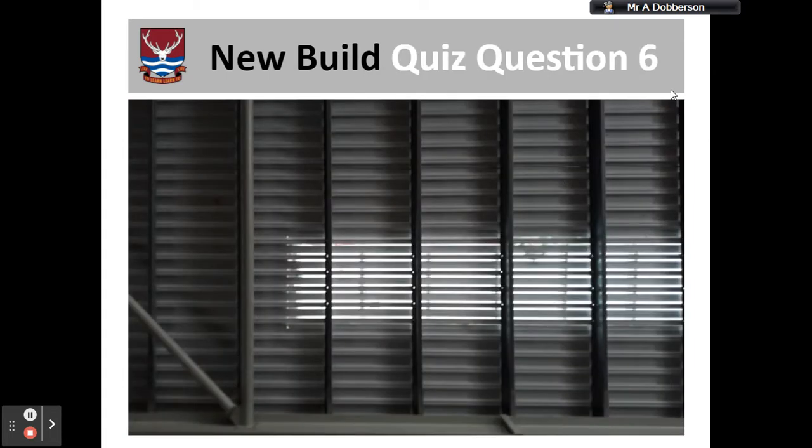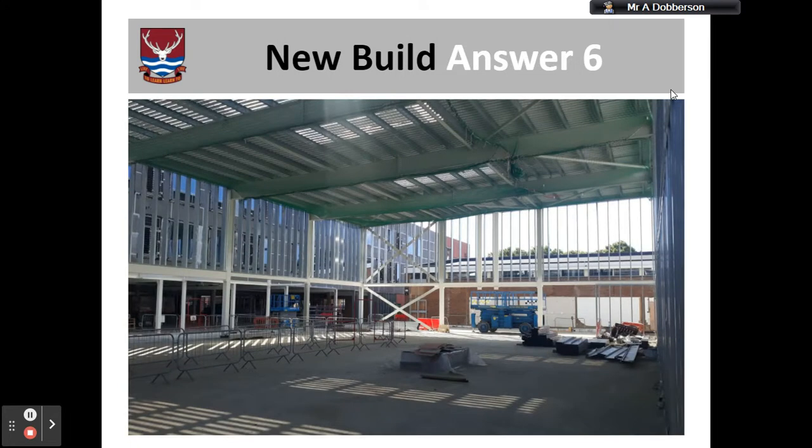Quiz question number six. An arty shot here, but what is it? Where would you find this image? What are we looking at? And the answer to question number six is it's the roof on the sports hall. It's actually going to have a few slats cut out, so there'll be more light coming in.